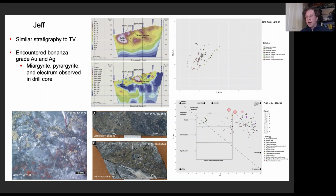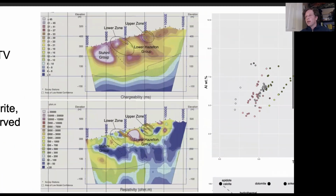And then you have your sulfide filling in this breccia. And then this breccia with the sulfide has actually been broken up by subsequent faulting. And again, just like we see at TV, we do have correlations between our mineralized zones and IP chargeability anomalies, except for this really large one down here.